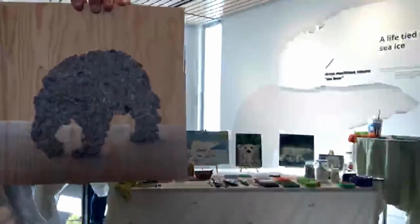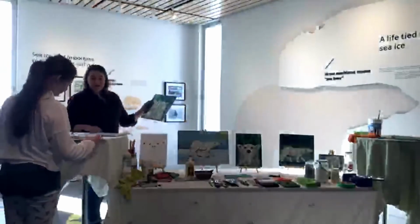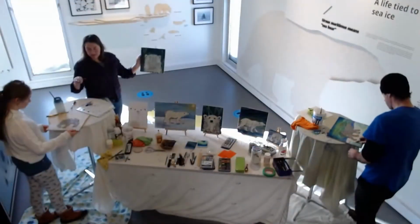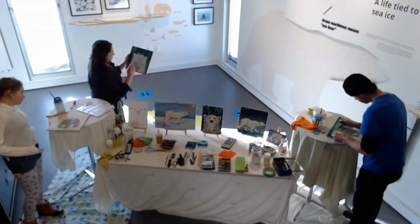That is beautiful. I love that extra nuance and detail. Very nice, Kara. And I like how you've got it really thin, and like she's got really thin paint there, and the wood is showing through. I like the way the wood shows. I have a thing about that.